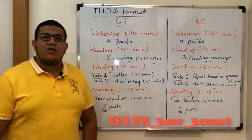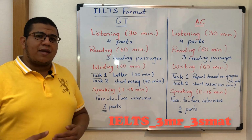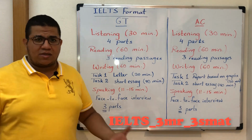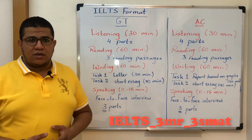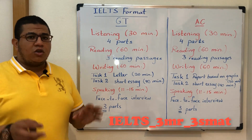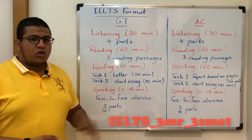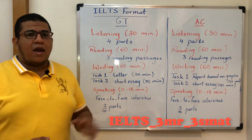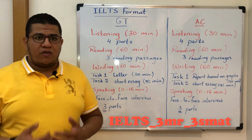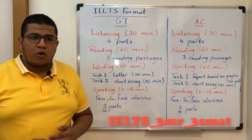After writing comes the last section of the test. In some centers you can take the speaking section, which is the last, on other days, in the same week of the test. But in Egypt you will have it on the same day at the end. Speaking lasts from 11 to 15 minutes. And it is a face-to-face interview. In this interview, you will have three parts.